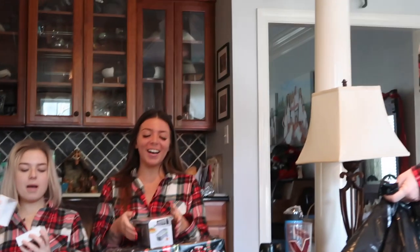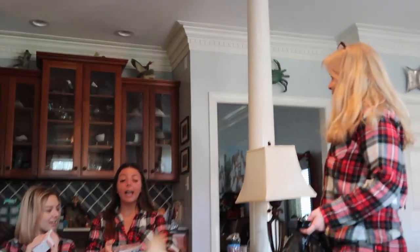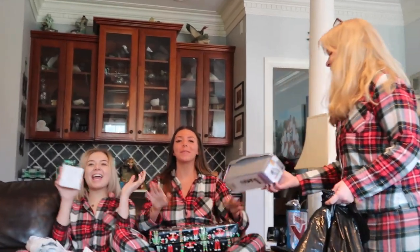You know what? I don't have a microwave, but for my next apartment, I'll use it. But if you can't pack it, you can still use it to store things. Yeah, exactly. I'd use it as a container.